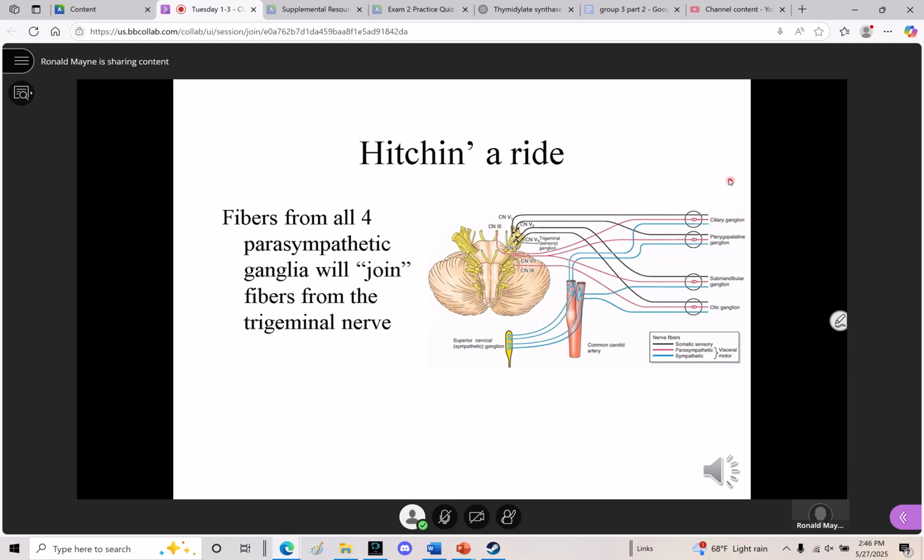There are 4 cranial parasympathetic ganglia. Each of these 4 look like they're attached to a branch of the trigeminal nerve. Okay, so they look like they're hitching a ride. I mentioned earlier about the ciliary ganglion. That's going to be attached to the ophthalmic division. And what happens is the fibers just pass through. They're not synapsing, they're passing through. The ganglion is actually going to be, in this case, part of the oculomotor nerve. The pterygopalatine, the trigeminal fibers just pass on through.